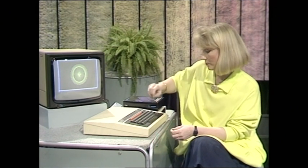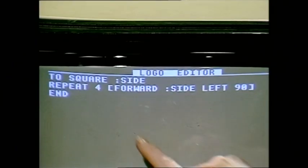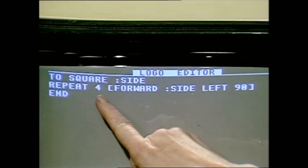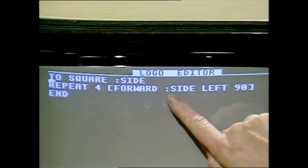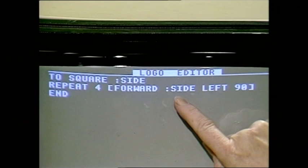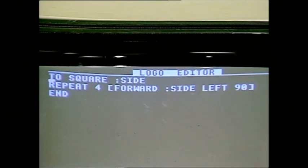The basis for this pattern is a square. So the first thing you do is define your square. You do that by saying repeat 4 times the action of going forward by the length you're going to go forward. You haven't yet stated what that is. And when you've done that, you turn left 90 degrees. Repeat that 4 times and you've got yourself a square.